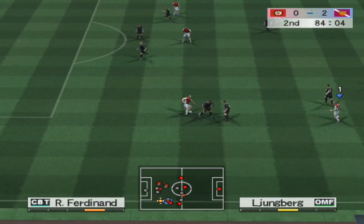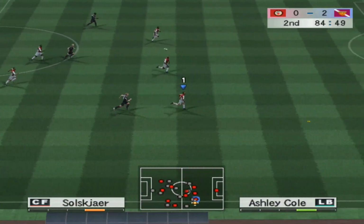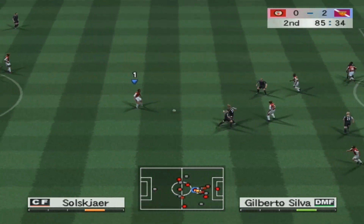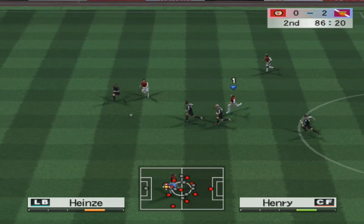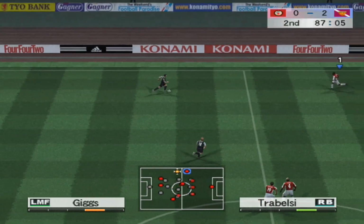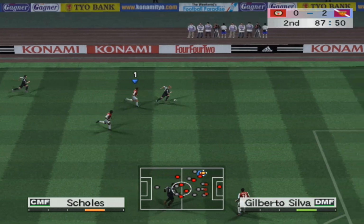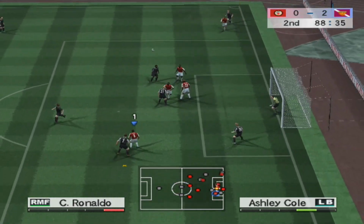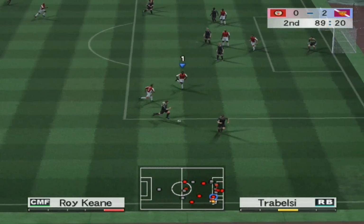Lays it upfield. Into the final 5 minutes. Henri. Heinze. Scholes. Chooses to go down the left flank. They're in possession, down the left wing. That's an angled cross. Looking inside. It's cleared away.